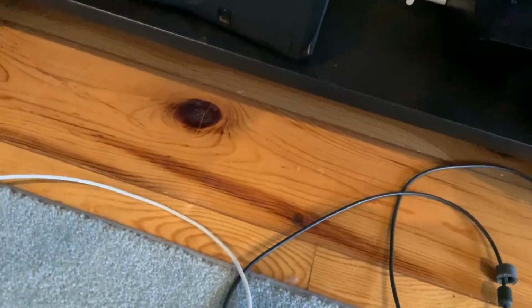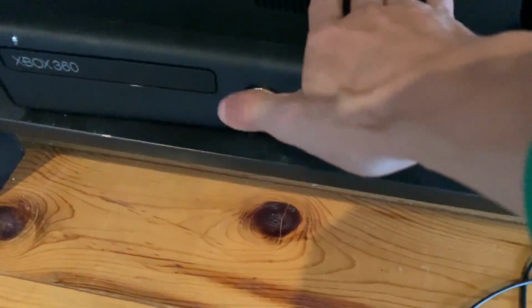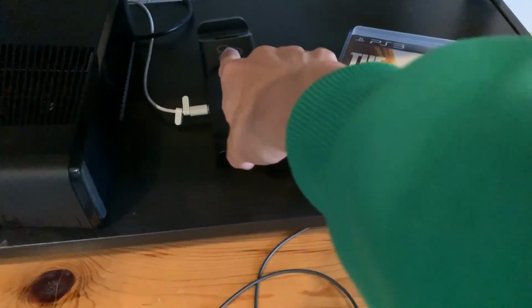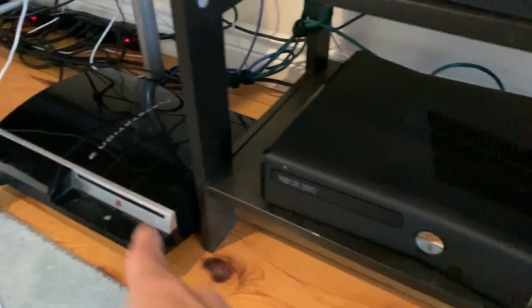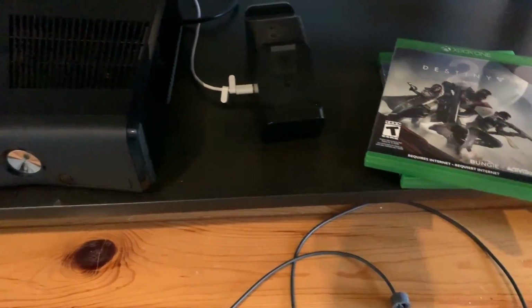Then we're getting down to the nitty gritty of the setup. We have my Xbox 360 Slim, 250 gig version. We have my Xbox One controller stand from Biogenetic. We have The Last of Us, which is a great game, which is currently in that system right now. Then we have God of War 3. Yes, I know it's in a PS4 case.